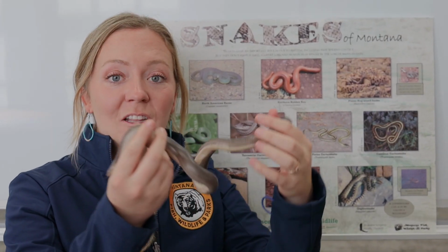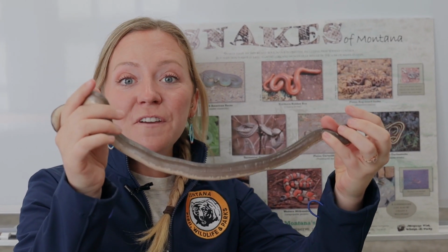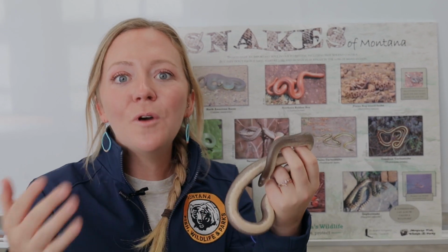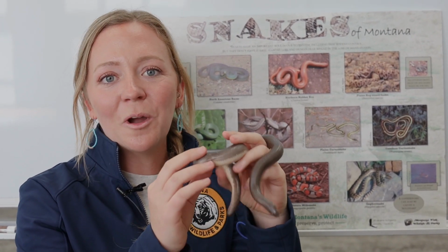Now this is about as long as this species gets. This individual is over 15 years old, and in the wild they can get to be over 25 years old. So we're really lucky to have them in Montana's ecosystems, hanging out and eating rodents for years and years throughout their lifetime. So I hope you learned a little bit about the rubber boa.